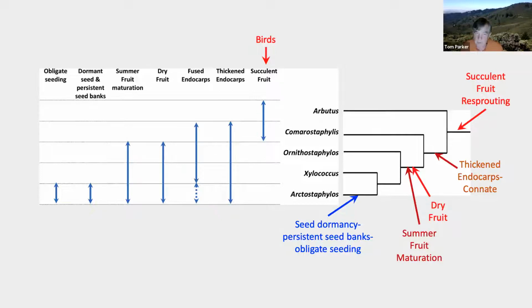The succulent fruit are dispersed by birds, but rodents are involved once you get to dry fruit. They're undoubtedly what's causing the endocarps to be thickened and fused together. And rodents are very interested in summer fruit maturation. On the other hand, the dry fruit and the earlier maturation was probably due to aridity increasing in the summer, because the Miocene had some rainfall in the summer, but every million years afterwards, it got increasingly drier until we got to a Mediterranean climate.